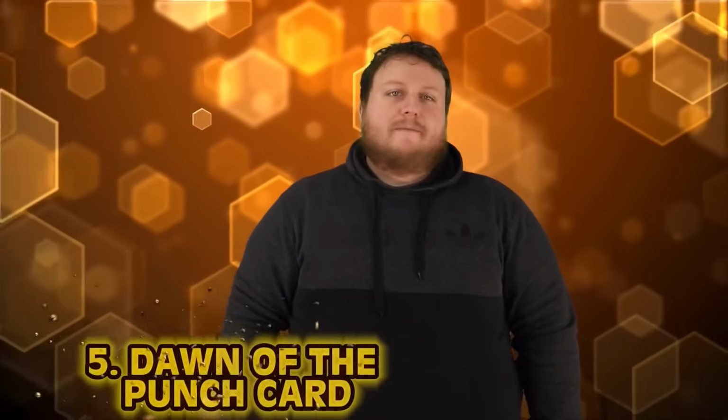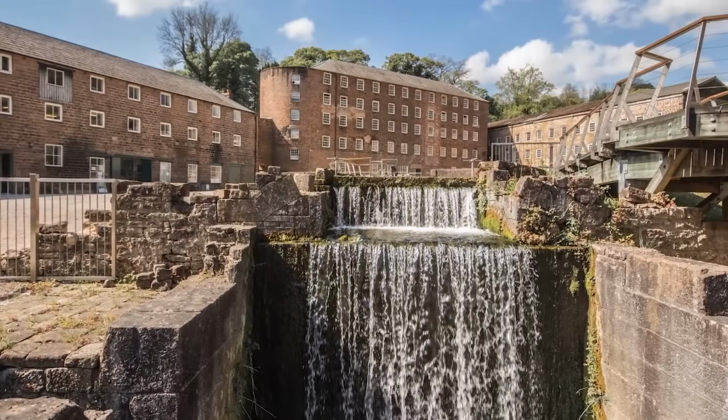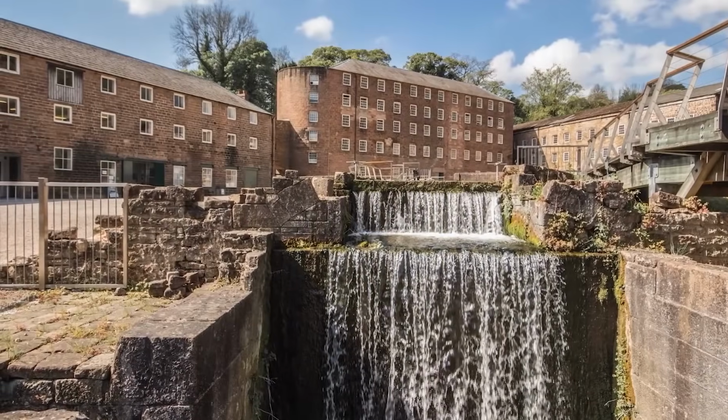Dawn of the punch card. With the Industrial Revolution on the horizon, many things were about to change. Probably the most obvious at the time was factories. While not the first, Richard Arkwright's Cromford Mill in 1771 is what most resembles a modern factory today. Cromford Mill was the first water-powered cotton spinning mill and initially employed 200 workers.